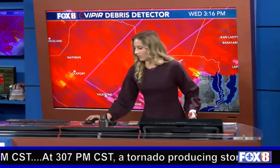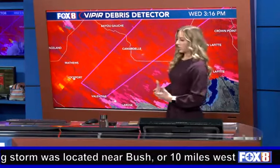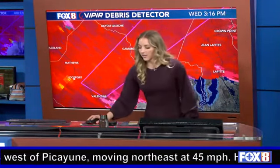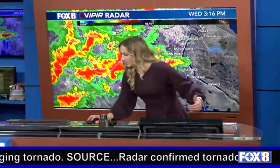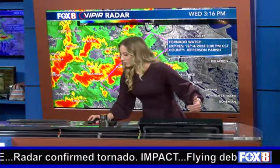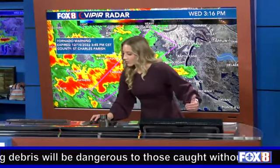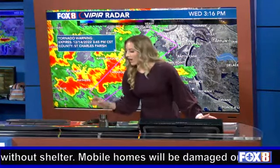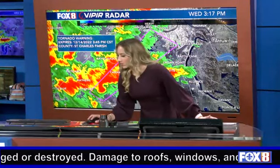And let's take a look at the debris. We're not really getting any debris traction here where that rotation is, but this tornado warning is all the way up to the west bank. So if you're on the west bank, you are just on the edge of this new tornado warning. We are going to see this continue to move towards the northeast. So this is in effect until 3:45. So that includes St. Charles and parts of Jefferson.